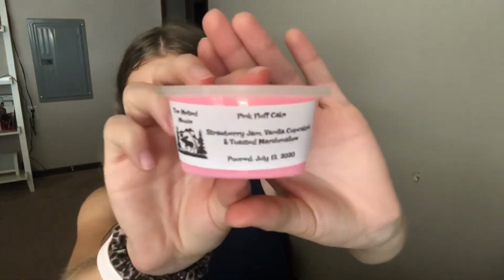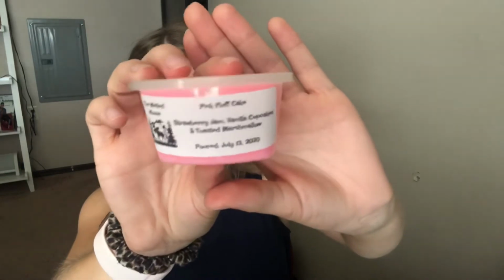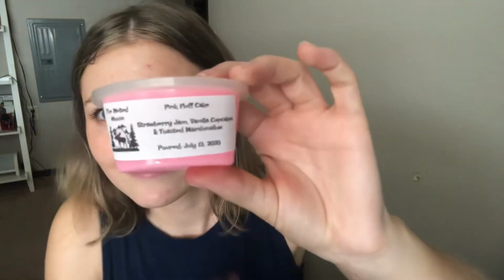Next, pink fluff cake, strawberry jam, vanilla cupcakes, toasted marshmallow. This one, I love the wax color. If you guys know me, I hope these are not blurry. If you guys know me, pink's my favorite color. Look at the color of it, it's so pretty.